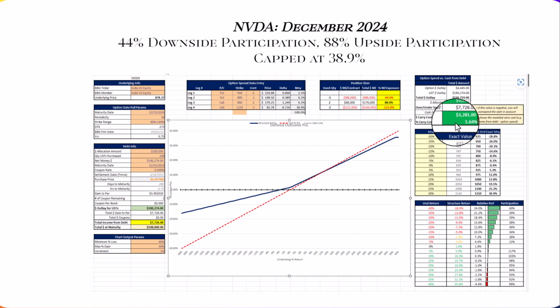I do not have a problem building structures with a negative carry if I can get a substantially better participation rate. We also have, as I mentioned, an underspend of $5,281. So we're getting good upside participation, and we're capturing half of the downside. This is essentially how to read a P&L statement on asymmetrical beta.